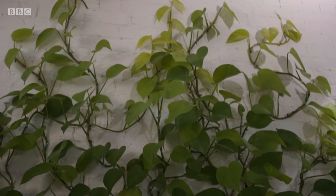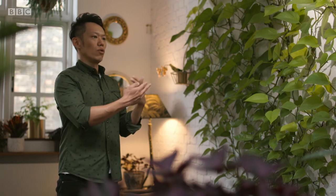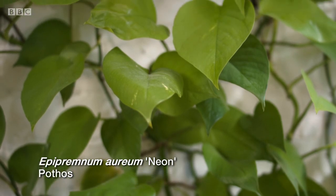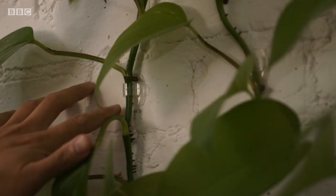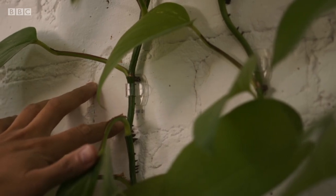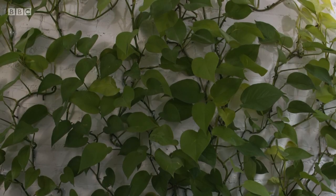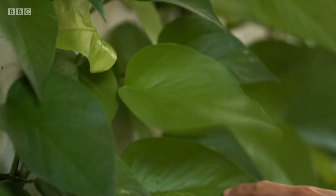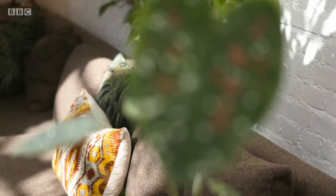This is a neon pothos. In nature, a pothos would kind of coil up a tree and climb. So I decided to experiment with making it a climbing plant. So I found these little plastic clips that attach to the wall without damaging the wall. And I put the stems through the clips to create this vertical garden. And it's really become a focal point of the living room. Everybody is so impressed by it. And people love to sit on the sofa and take selfies here.